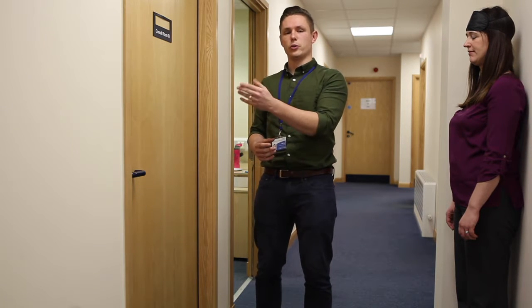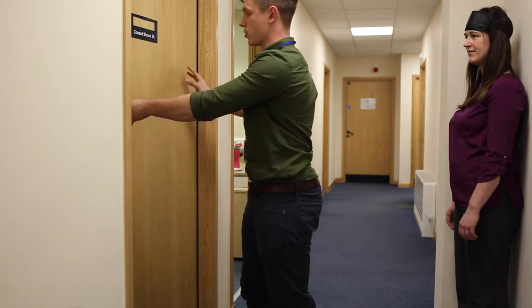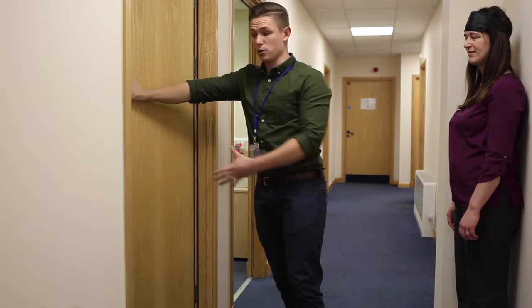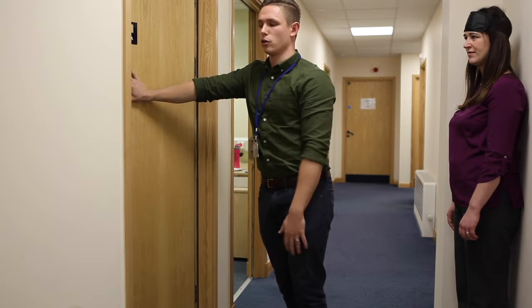So when going through doorways, it's you that's guiding that's going to actually initiate the opening of the door, but it's very important that the person that you're guiding is on what we call the hinge side of the door. So they're closest to that side, so that as you go through, they can have their hand on the door, so that they can control at all times how the door is open, so that they don't feel insecure about that.